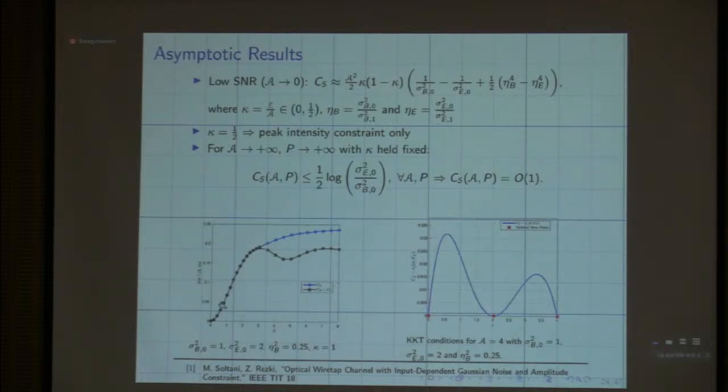So here are the results essentially. Here I'm plotting the secrecy capacity in bits per channel use versus the intensity. The blue curve represents the secrecy capacity, whereas the black curve represents a formal lower bound on the capacity you're going to achieve. It is interesting also to note that the right-hand figure shows what we call the KKT condition, the Karush-Kuhn-Tucker condition, which in this case, given the complexity of the problem, is a necessary and sufficient condition for optimality.